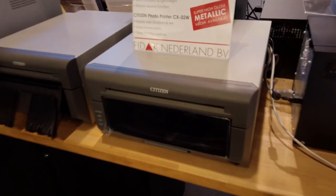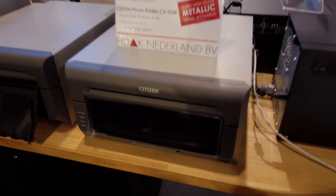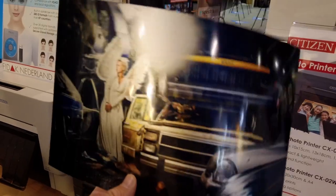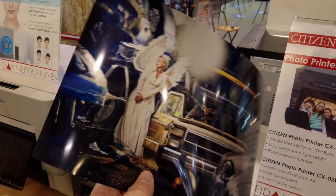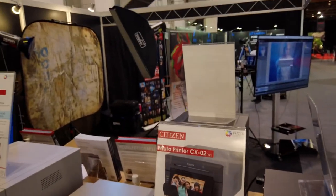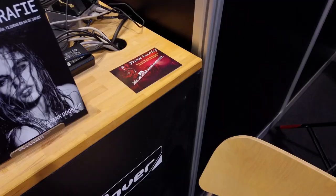Look at this. This is a new printer from Citizen. You can print on normal paper with this. It's a dye sub solution, but look at this. This is chrome. Isn't this freaking amazing? Look at this, man. And even on video, you don't get the whole picture, but this is so stunning. The colors just jump off the screen. And the coolest thing about this printer is that it works with a ribbon. And so you always know how much paper you have and how much dye sub you have. But the chrome, I think I'm in love.